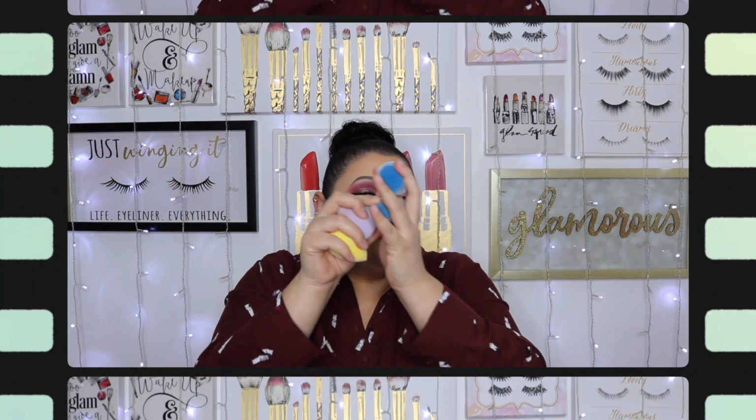It doesn't absorb a lot of the product, which is probably one of my favorite things. I like to use them dry to set my makeup with the setting powder, and I feel like it's just a different ballgame when you set your makeup with a dry sponge. And I love them. I love the yellow one, the purple one, the blue ones.